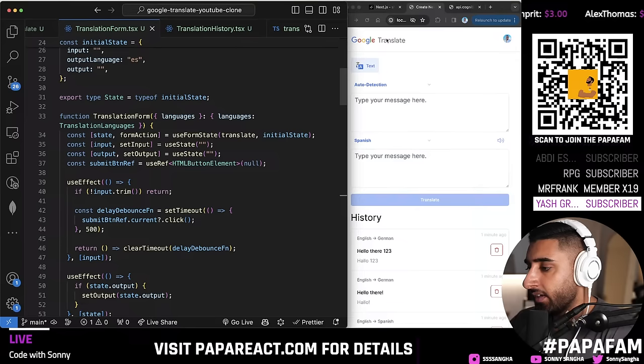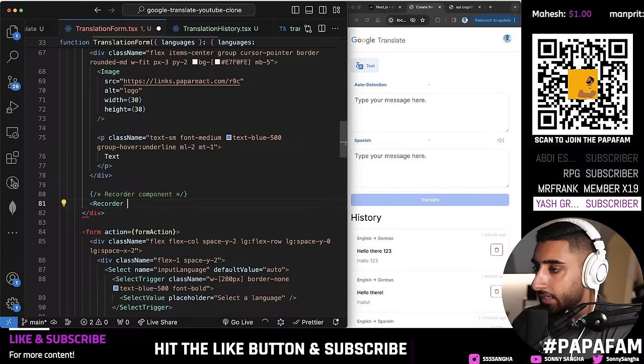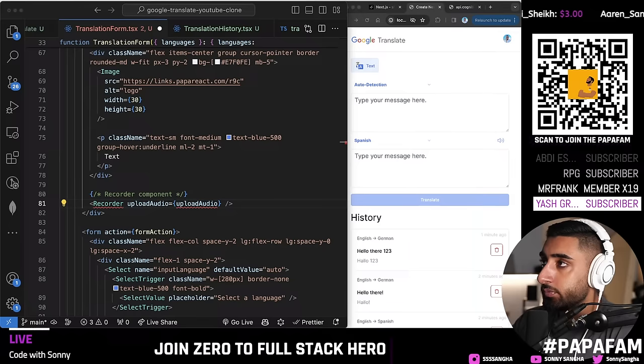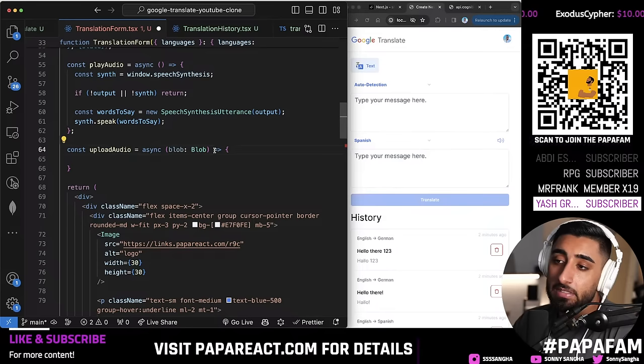Okay, so the recorder, let's do it. I'm going to have a recorder component here. So we have a recorder and an upload audio function. Now here, I'm going to have an upload audio function, and this is going to be passed through. There's a reason why we have to do it this way, because I'm going to interact with a few things from this component, which will help us out a little bit. Now, this recorder right here, let's just pop in a sort of dummy signature. So in this case, asynchronous, and it takes a blob. Now, a blob is typically a file.